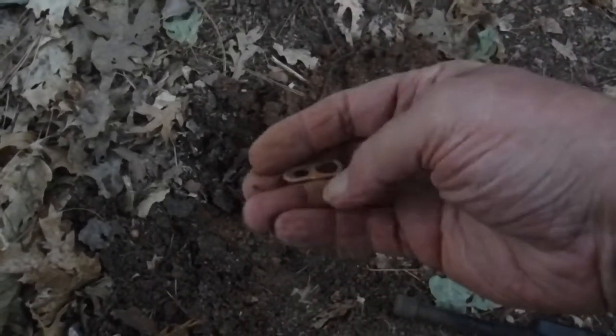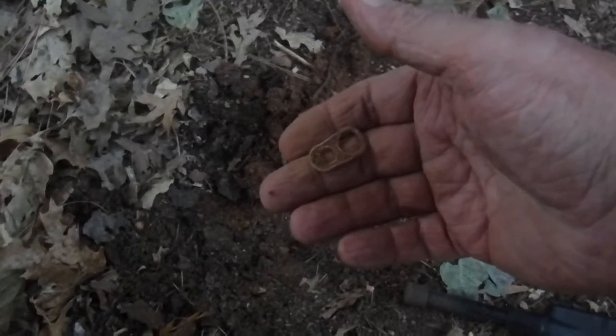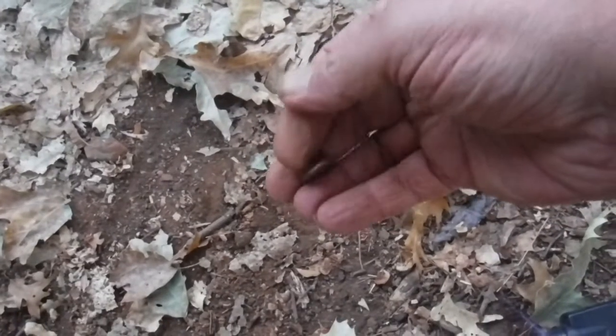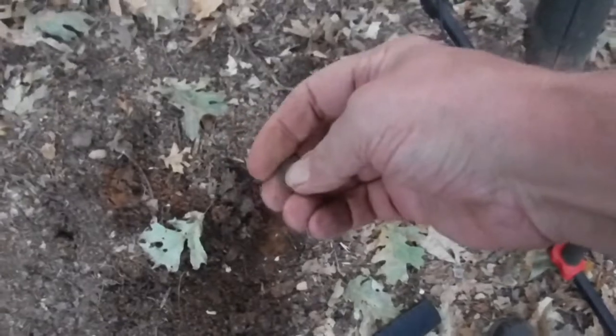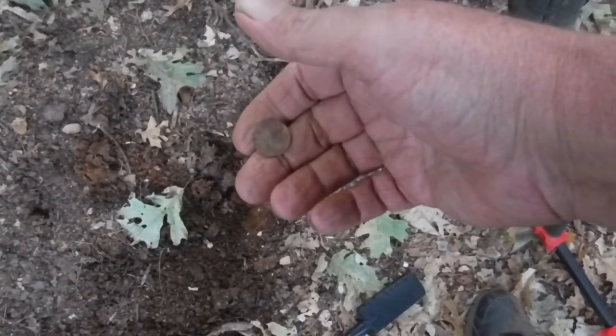Everybody's favorite, a pull tab. Don't you just love these? I do. On to the next one. This time I got me a copper penny. On to the next one. It's turning out to be a very penny day. On to the next one.